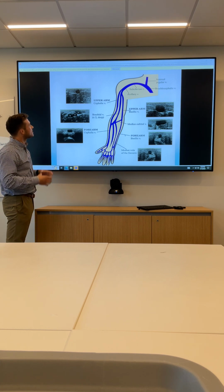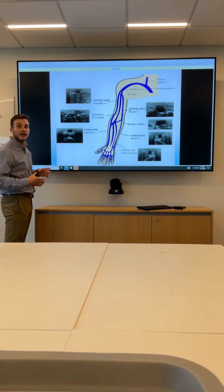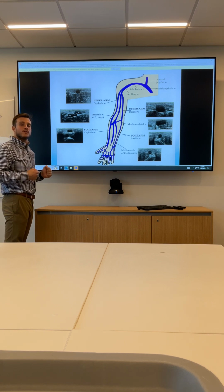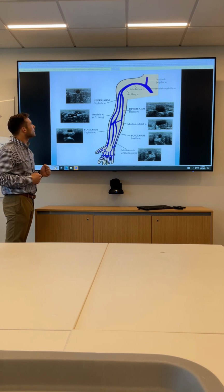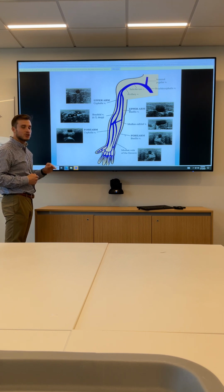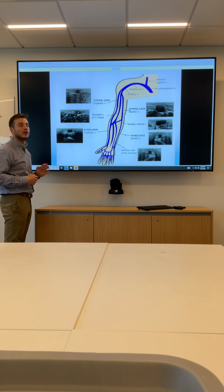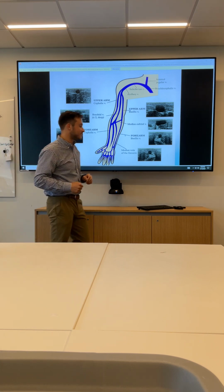Typically when you see this complex of the artery, vein, and vein, be sure to compress hard with your probe, because the artery will typically be pulsatile even though it collapses, and the veins will just collapse. This is a good way to differentiate between artery and vein before you go ahead and stick.